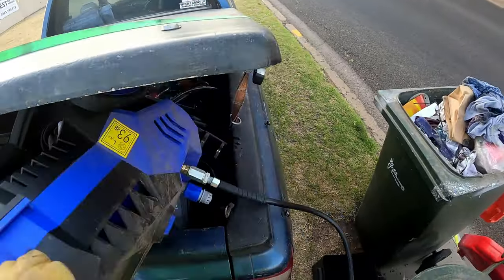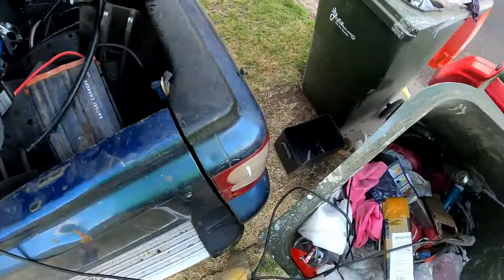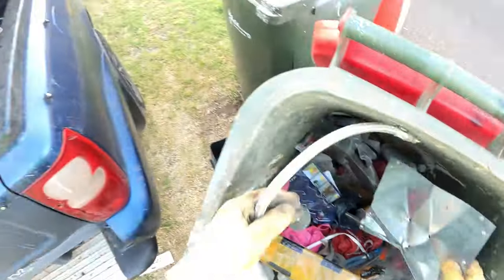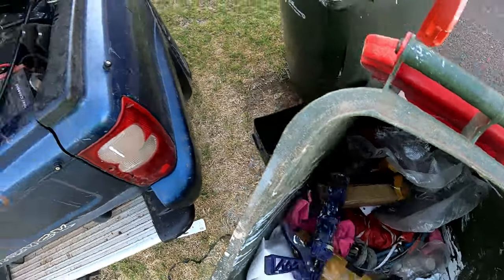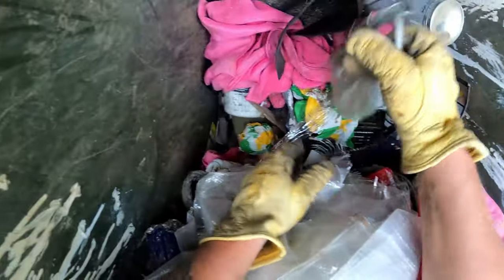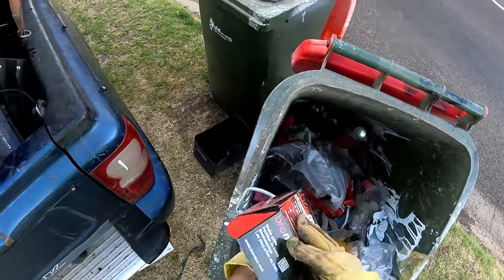Oh, hose is all on there, right? Magic. Oh, I can't get it in there. A nice long cord. Another. Oh, that's a plastic one, isn't it? Yes. What else we got down there? A handle. What the devil we got in that? More brand new brake pads.